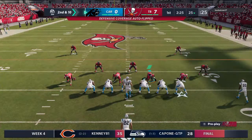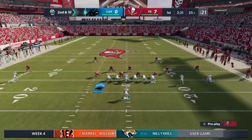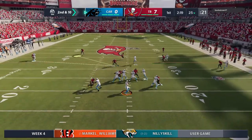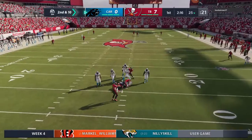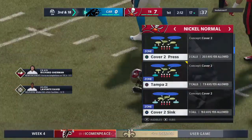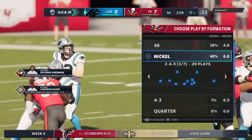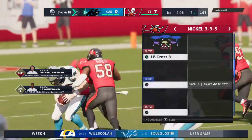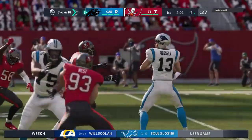So after the run for no gain, here's 2nd and 10. Back to throw. Russell. Oh, the Buccaneer pressure too much. Down he goes. Gets him for a loss of 8. What great push up front. Now Charles dealing with a 3rd and long. They'll have to try to go back to the air again, and this time avoid the sack.